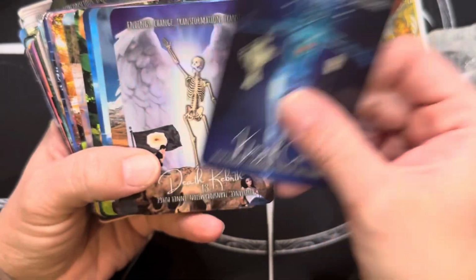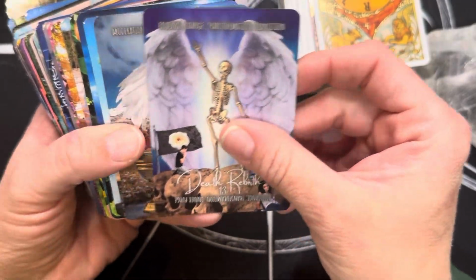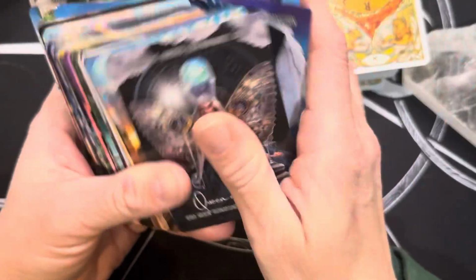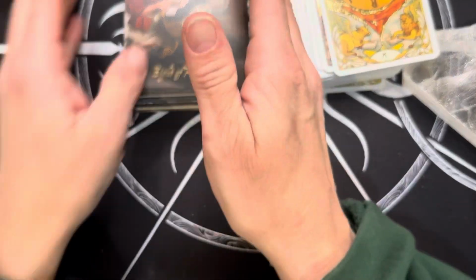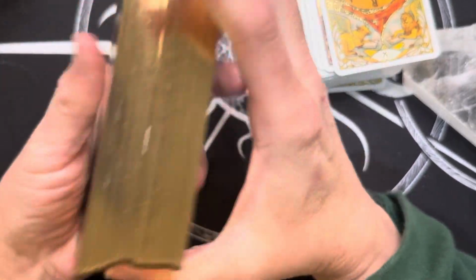Okay, so death. Yeah, it's a little deck, so yeah, it works for me. So these are some of the decks that I use daily. This one I got on Etsy, this little one, several years back. And then the Broke Tarot was a Kickstarter, maybe 3 years ago.